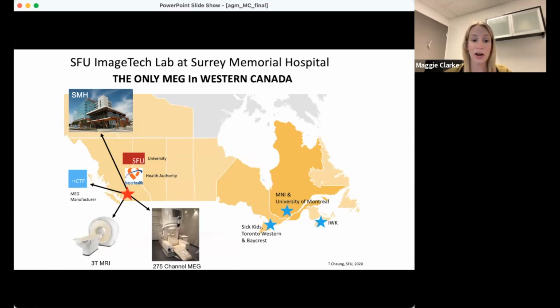One is at Sick Kids Hospital in Toronto, where they do both clinical MEG and research. There's also a system used for clinical adult MEG at Toronto Western, and then a 3rd system at Baycrest that's used for research. So our MEG system here in British Columbia is located at Surrey Memorial Hospital and is situated at SFU Image Tech Lab.